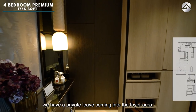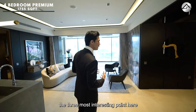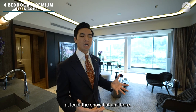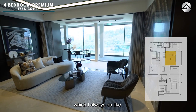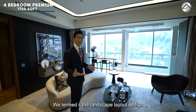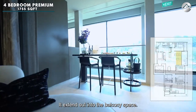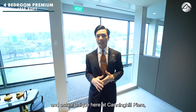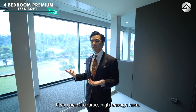So coming in here, we have a private lift coming into the foyer area. I think we just briefly touched on the three most interesting points here at the 4-bedroom premium at Canninghill Piers, at least the show flat unit here. You can see that we have a wide living area, which I always do like. We term it the landscape layout design of the living area. It extends out into the balcony space. What you are looking at outside of the balcony space of the actual unit here at Canninghill Piers is the view of the MBS, if you are of course high enough here.